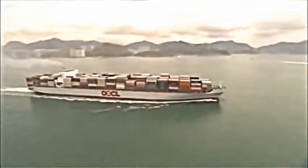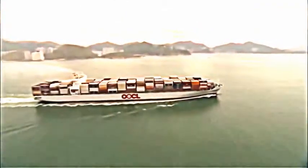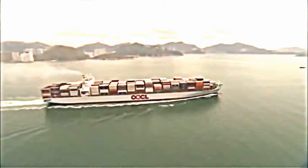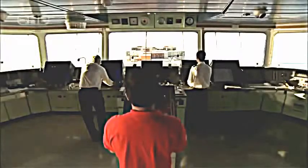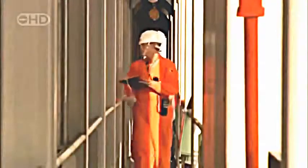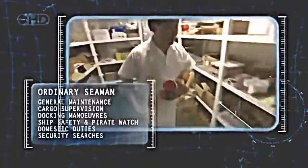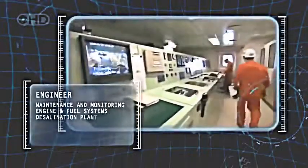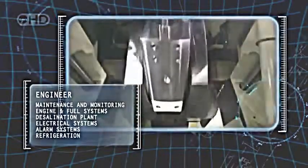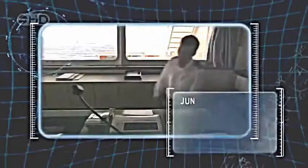If she were a naval vessel, she'd be the equivalent of an aircraft carrier with a crew of several thousand men. The Atlanta has a crew of just 22, ranging from a handful of ordinary seamen who work to keep the Atlanta shipshape at all times. Five engineers keep the ship's engines, power plants, and operating systems up and running. And a team of four officers work in shifts around the clock.